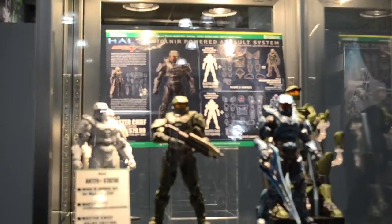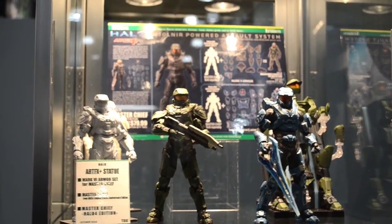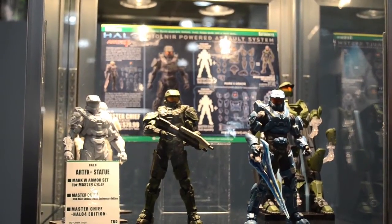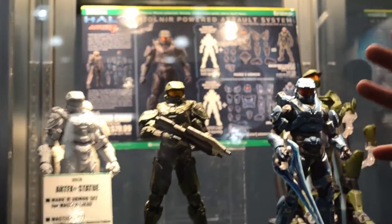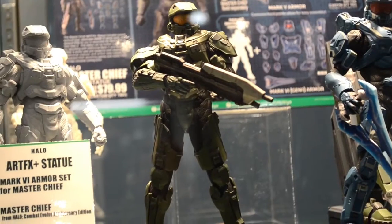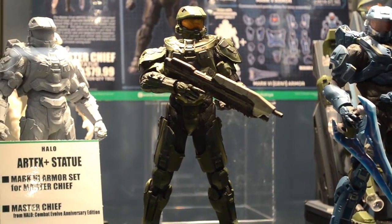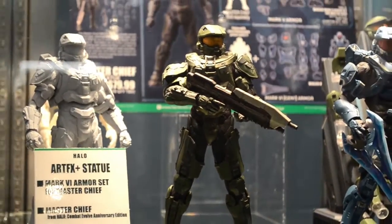Great. We've got a brand new line for our ARTFX Plus, and this is our Halo ARTFX Plus statue collection. What's unique about this line is that there's the ability to interchange the armor from one particular statue to the next. The initial release will consist of Master Chief in his armor from Halo 4. That has a suggested retail pricing of $79.99. Pre-orders will open up for that next month.